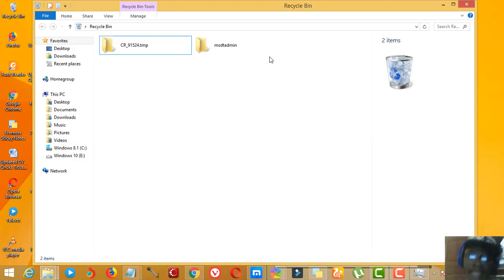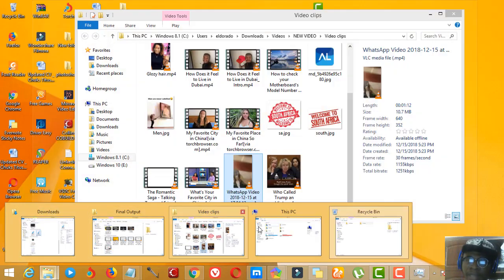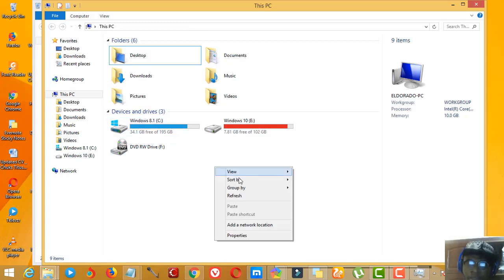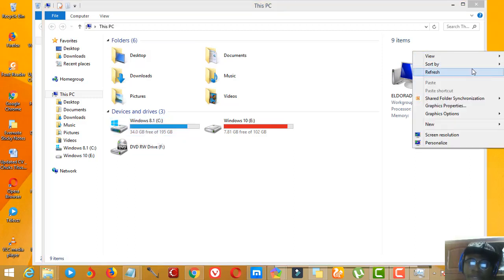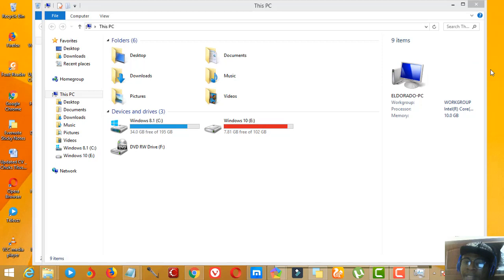Okay, guys, as you can see right now, my recycle bin is now empty. Of course, it took a whole lot of time for all these files to get deleted, but I'm very lucky to have it looking empty right now. And I believe that my disk space should have been, oh my God, that's great. Before I started this process, it was around 22.5 GB left, and as I'm talking to you right now, I have 34.0 GB free of 195 GB. So guys, you can see the impact of what we just did, and how it has helped me save a lot of space.